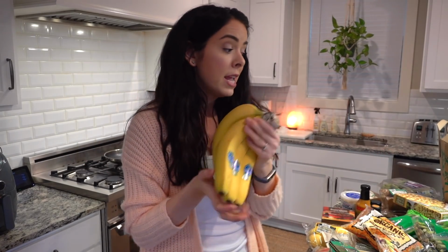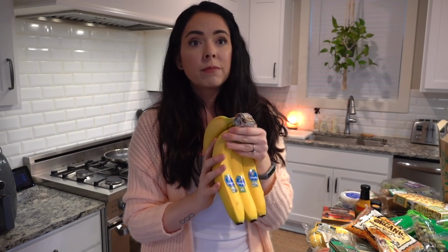I haven't eaten lunch yet either. I picked up more bananas because I did buy bananas at Walmart, but I swear I've already eaten half of them in my smoothies. So I'll be chopping these up probably today or tomorrow and throwing them in the freezer, because that's pretty much all I use bananas for, is just for smoothies.